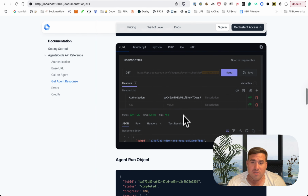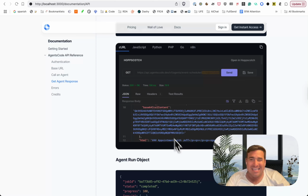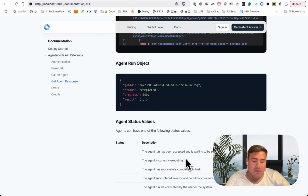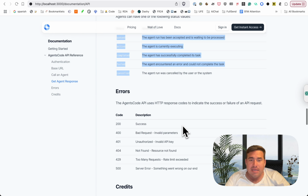And ta-da, there is your data for the agent. You just ran an agent right from the documentation. I liked it better before. I'm not liking this. But see, look, I broke the styling.